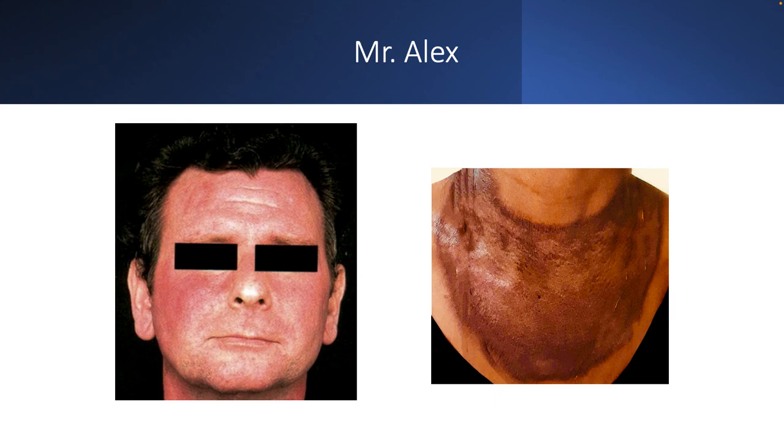Alright, okay. Mr. Alex, what's your concern? You mentioned the embarrassment, and any other thing else? Yeah, so doctor, can this be SLE? Because I read online, they told me this redness over my face can be due to SLE. I'm worried.